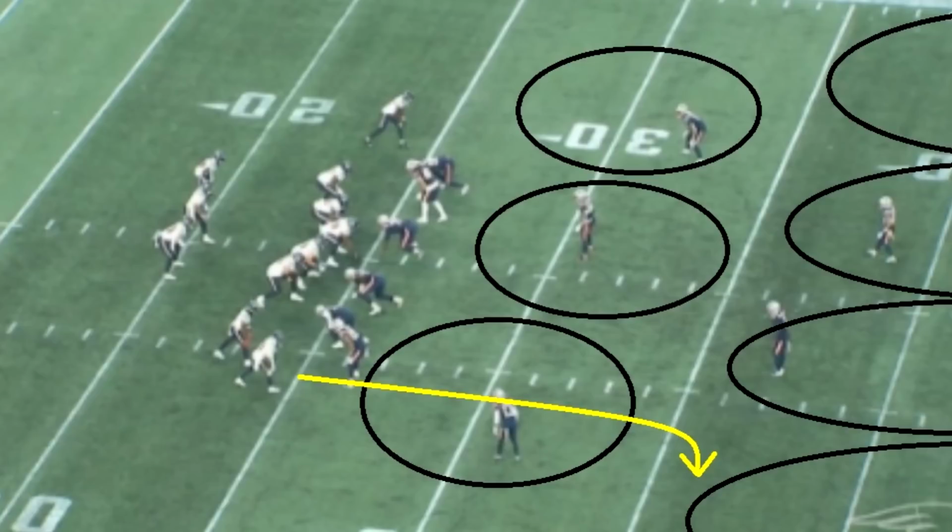So not the best statistical day and not the best performance in the small sample size that we saw, but maybe not necessarily something I'm overly concerned about either. So let's just get into the film, the good and the bad of it. All right, let's start off with this play. The play you see on the screen, let's just start off with the interception, why don't we?